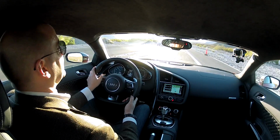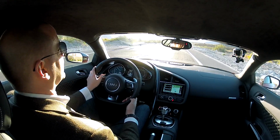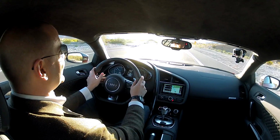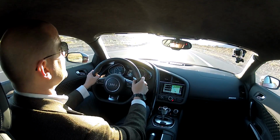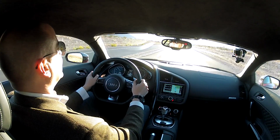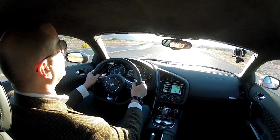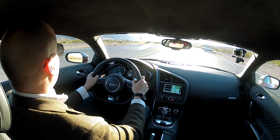It isn't to say that they've removed any of the fun from it, it's just they've made it so that there's a chance you can utilize the entire sort of performance envelope of this car on a more frequent basis. I'm not saying it's going to do any favors for the point status of your license, but it's always there as an option.